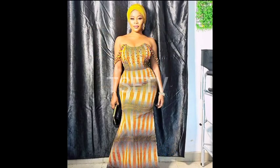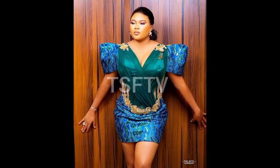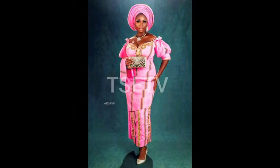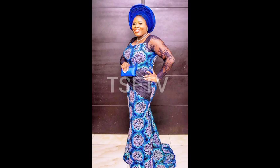You'll be seeing some very latest looks when it comes to this amazing Asoebi styling. You'll be seeing whether you're going for the short length or the long length or gown styles or the skirt and blouse style. You'll be seeing so many beautiful style trends right here. Don't forget the fabrics and materials on display. You'll be seeing some amazing Asoebi fabric. You'll be seeing Ankara fabric. You'll be seeing lace fabrics on display. You'll be seeing combination outfits, that is a lace and Ankara or vice versa.